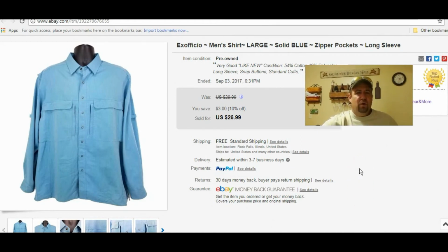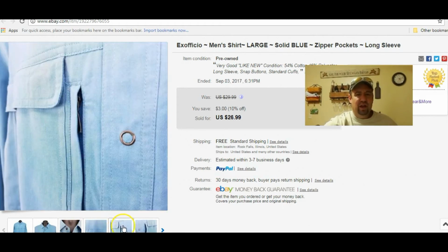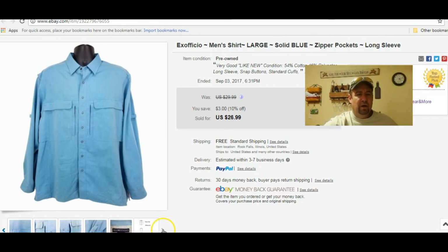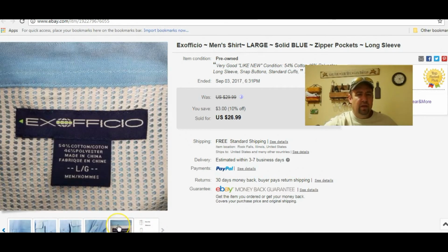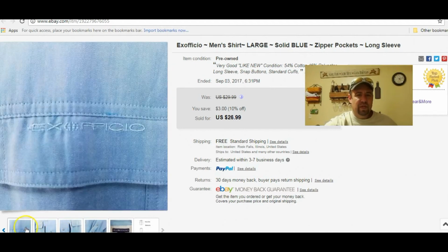This here is Ex Officio. This is another brand I really like to pick up and find. I don't find too many of these, and I don't even know how to describe what this brand is like. It's kind of like a Columbia, but like an outdoorsy, sport type of shirt. Kind of like the Columbia PFGs. Actually, that's what it almost reminds me of. Usually they're vented. They usually got a lot of pockets and what have you. They're lined. They have the mesh lining in there, so you can see that in some of the photos I had of it.